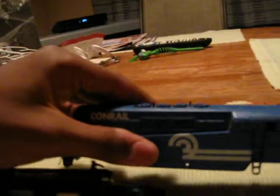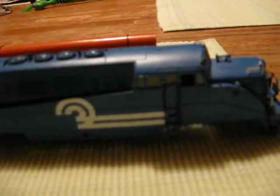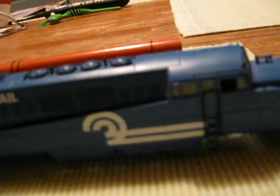But you guys will never see another Conrail BL2 unless someone else paints one or someone else has already painted one that I don't know of. But this was at Nicholas Smith Trains, and it's completely custom.